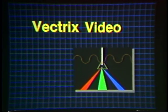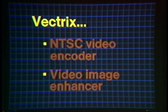In the fall of 1984, Vectrix further expanded its product line with the introduction of a video system. This includes an NTSC video encoder, which converts the standard RGB signal from a Vectrix device to RS-170A NTSC standard, thus permitting recording output to any video deck. A video enhancement module is available to further enhance image quality, an important application when making 35mm slides with a film recorder. The next logical step was video input.